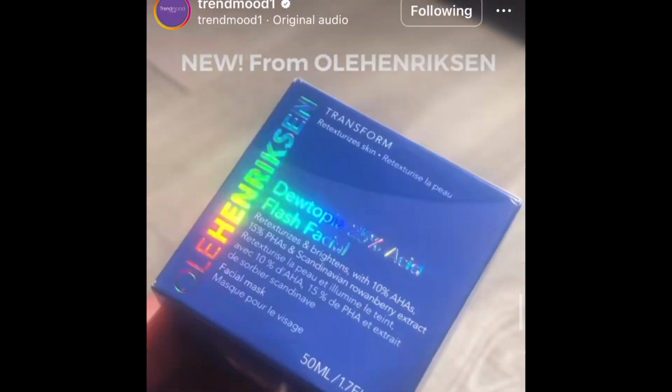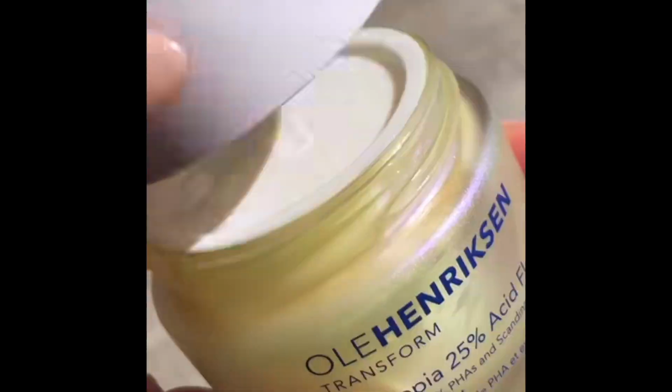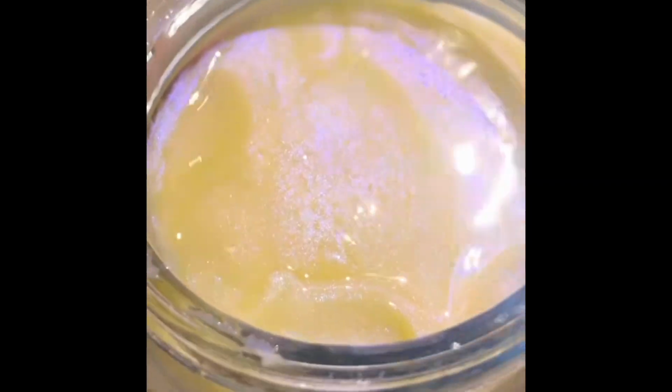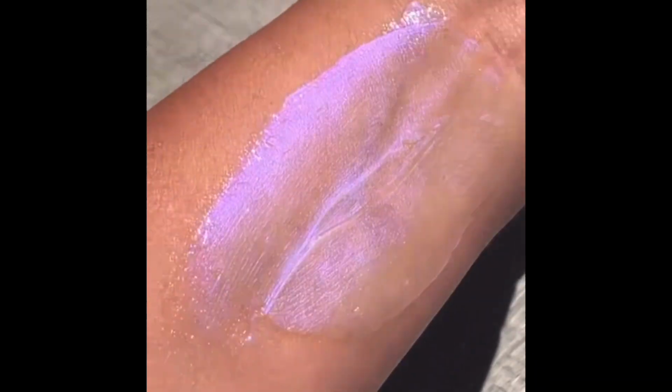Now we're going to get into this Ole Henriksen Acid Flash Facial. I was excited about this when I saw it on Trend Moves page. I was like, ooh, yes. It seems like it's creamier and easier to work with than the original one he came out with, the fat water one, or whatever it's called, in the pump. I actually have that one upstairs. I use it quite often, but I'm definitely more interested in this than that. It just seems like it'll be easier to work with.